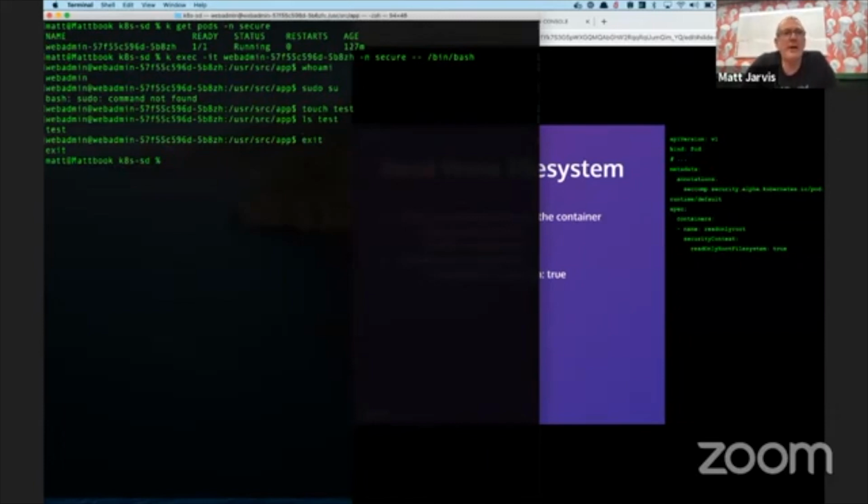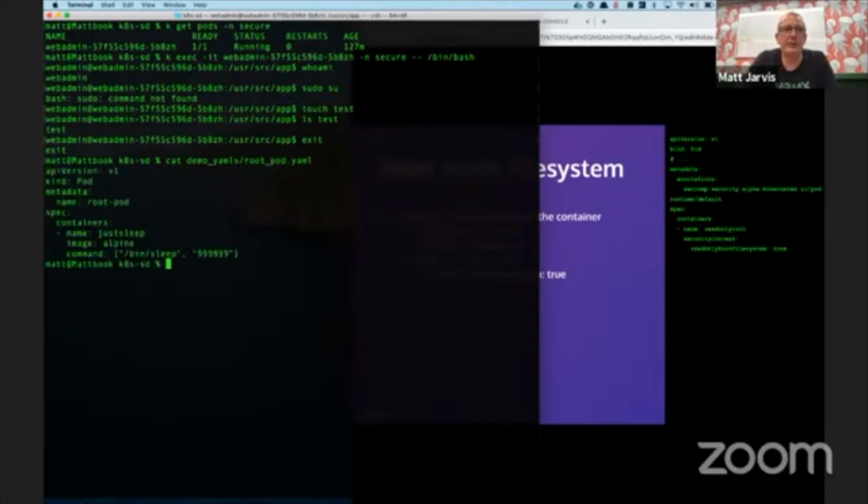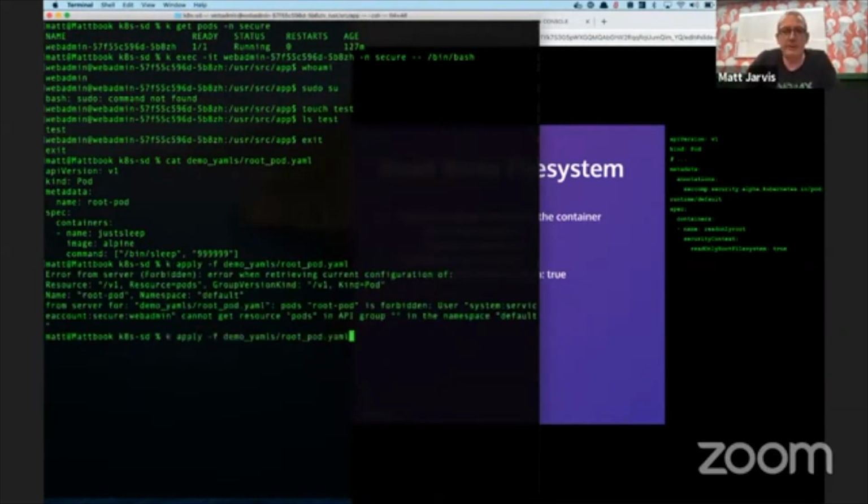And so we know we have permissions in this secure namespace. So let's try and spawn a root pod. And I've got some YAMLs here. And if I look at the root pod YAML, this is just going to spawn an Alpine container, which I know runs as root. So let's try and actually run that and see what happens. Root pod, in the secure namespace. I got that error there because I tried to do it in default.